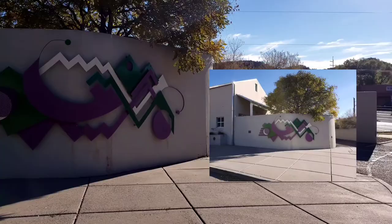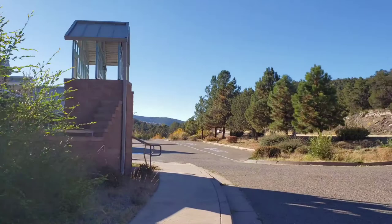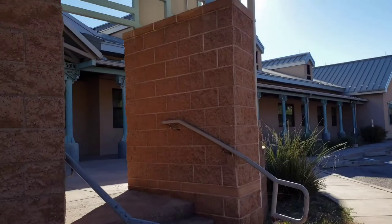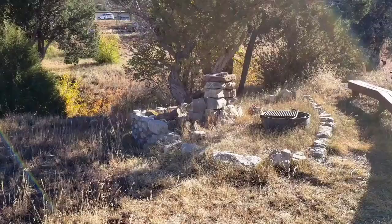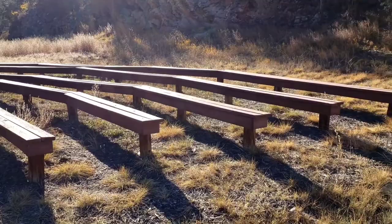Well, we're heading south on Highway 14, doing a quick stop here at the Sandia Ranger Station. Let's take a quick look around here. Now it looks like the ranger station is locked. Do a quick look through the window here. Looks like some kind of amphitheater of some sorts. Pretty interesting.